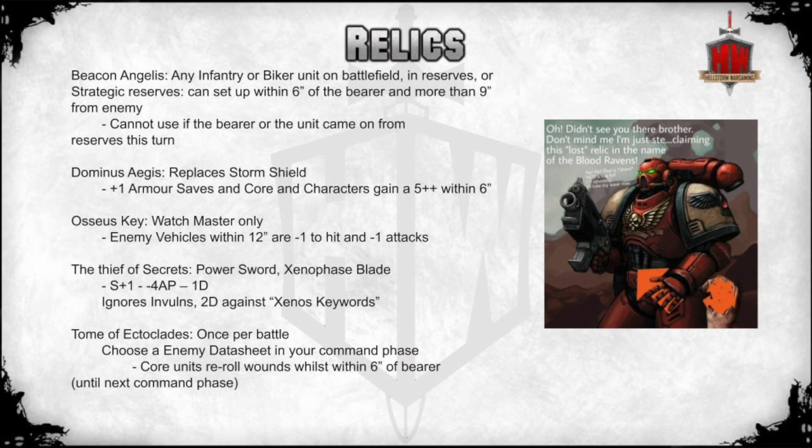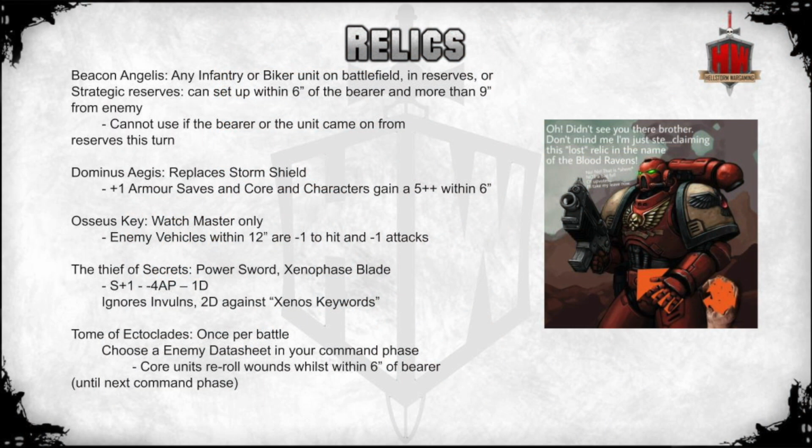It's once per battle. You can choose an enemy datasheet in your command phase, and then core units reroll wounds against it within 6 inches of the bearer until the next command phase, which is really good. So if they're spamming a really horrible unit, like Eradicators, then you can reroll wounds against it with all core units within 6.